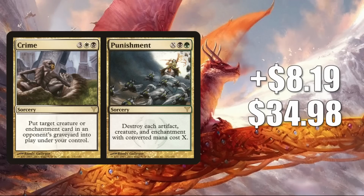And finally, coming in at number 1 is Crime and Punishment, up $8.19 this week to $34.98. That is a 31% increase. Good Modern sideboard card that can deal with Urza's Saga tokens, but is still versatile enough to be useful in other situations. Modern is the main reason this is going up this week. You'll see it in sideboards of Yawgmoth and Calibrated Blast. Plus, this also gets a tad bit of Commander play too.